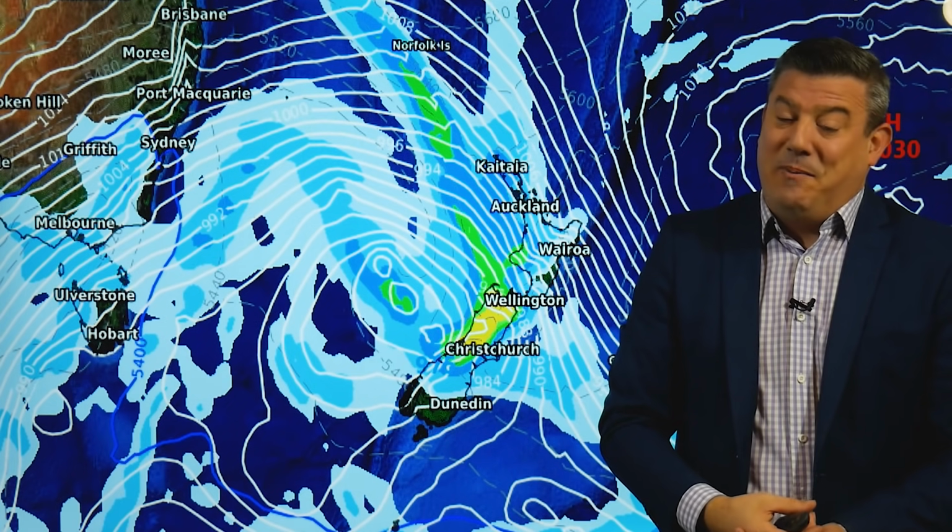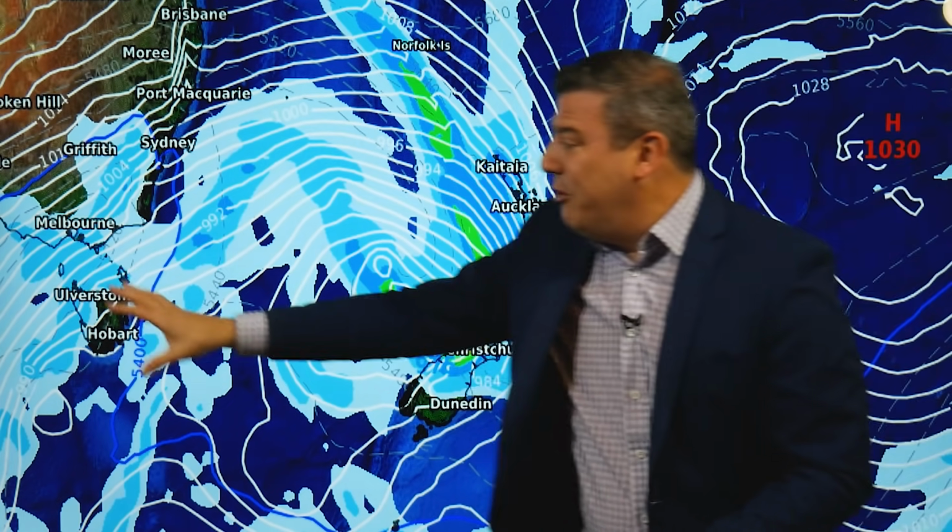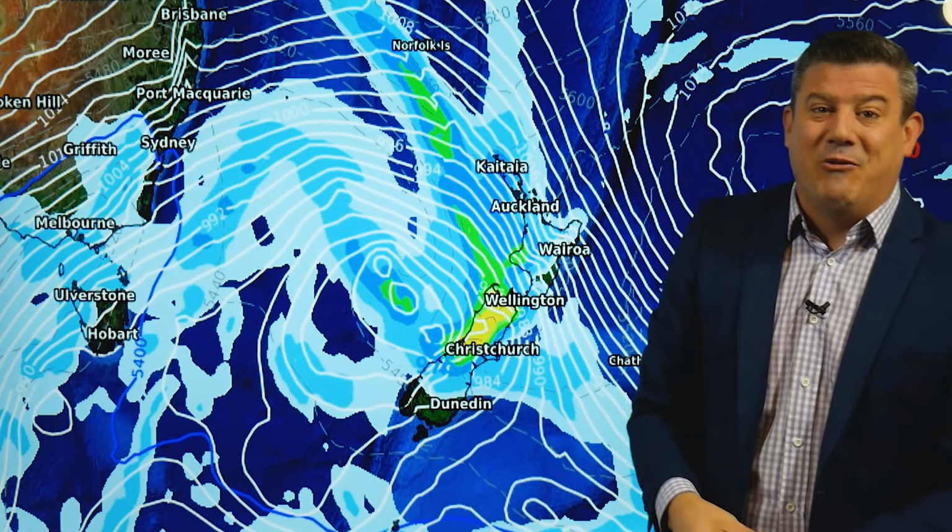So typical winter weather, I guess, especially with all these southerlies. There'll be wintry southerlies and snow flurries for the mountains and ranges around Australia. So we're really in the peak part of winter right now, and this Saturday certainly looks a bit interesting.